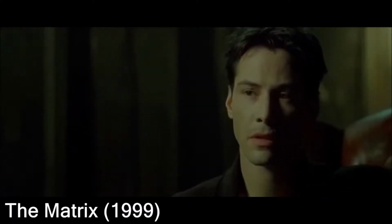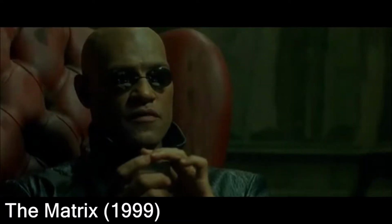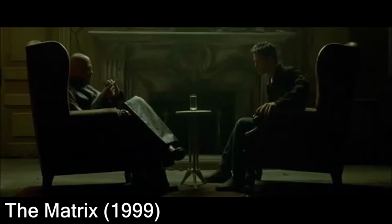Whenever Morpheus is sitting down with Neo to talk about the Matrix, and he says, "The Matrix is everywhere. It is all around us. Even now, in this very room. You can see it when you look out your window, or when you turn on your television."